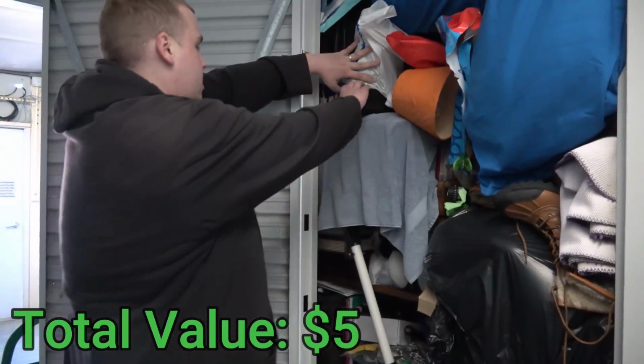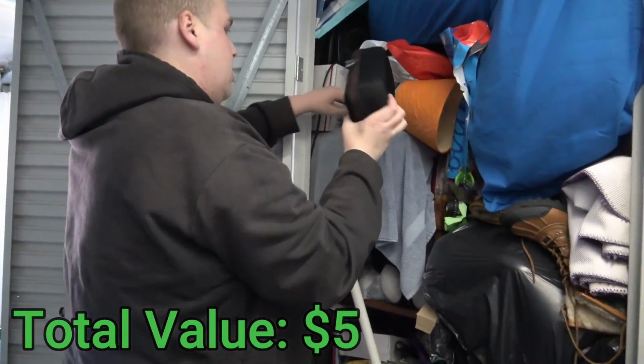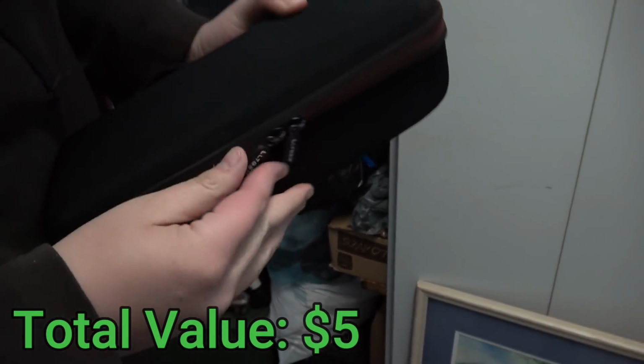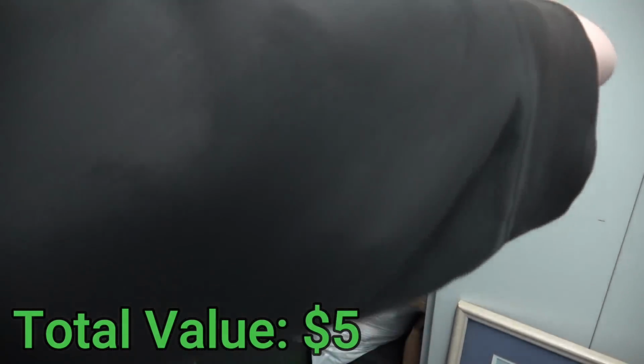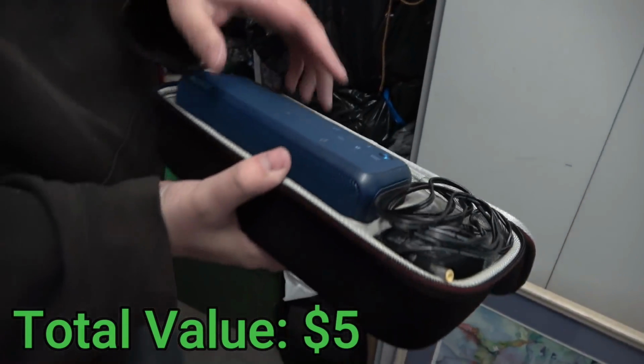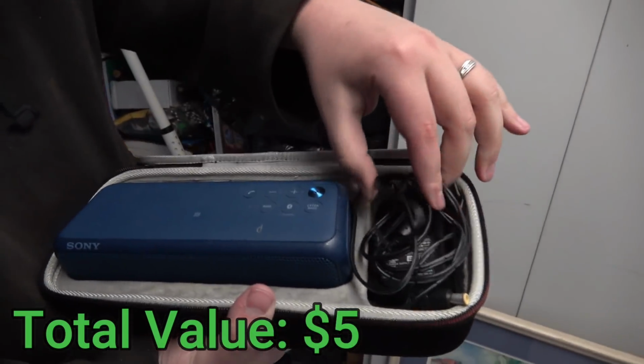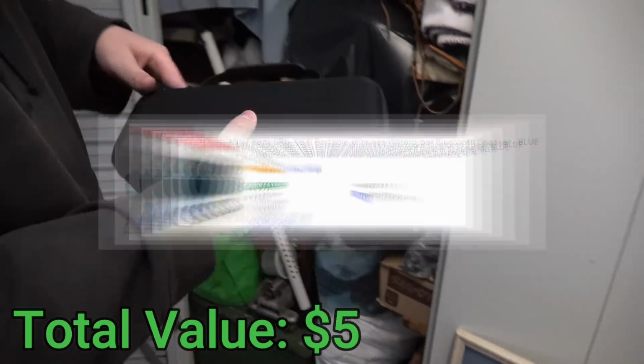What is this? This is one of the things I was curious about in the picture. What do you think that is? Don't know. Me neither. Let's see. Ooh, a nice speaker. A Sony, too. And it actually has the wire with it right there. That's a good start. I'll take that.